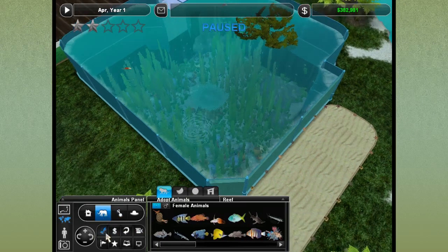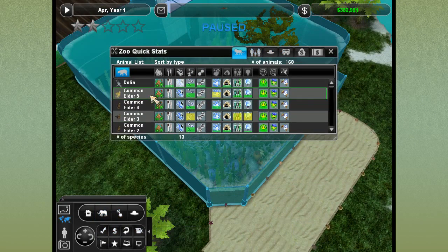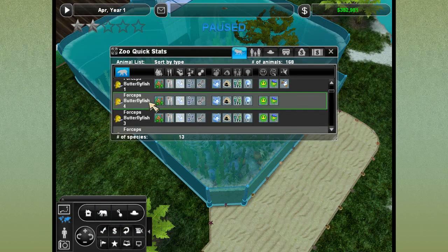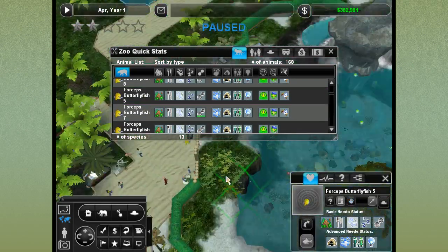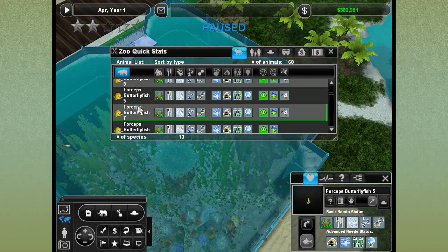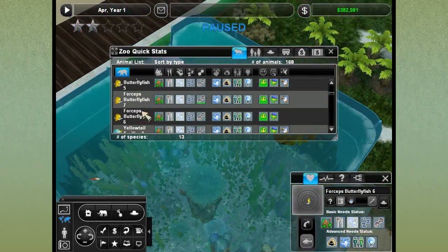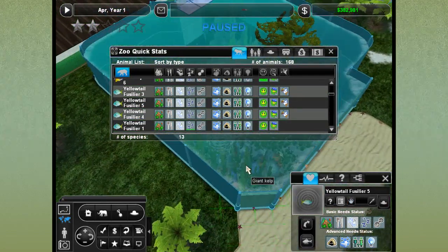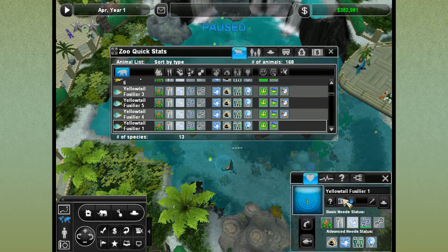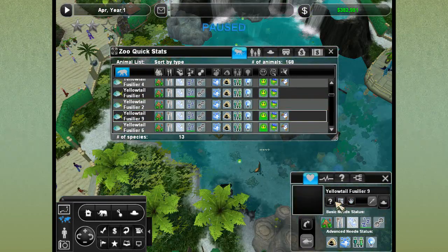So let me see. Where are our fish? We don't want her to feel too crowded. Common eaters. Butterfly fish. There's a lot of baby butterfly fish, so we can grab a few of these guys. There's one there. We can get another generation of butterfly fish going on in there. Let's grab some of these yellowtails. There we go. Move them over here. Oh, there's a lot of these guys.